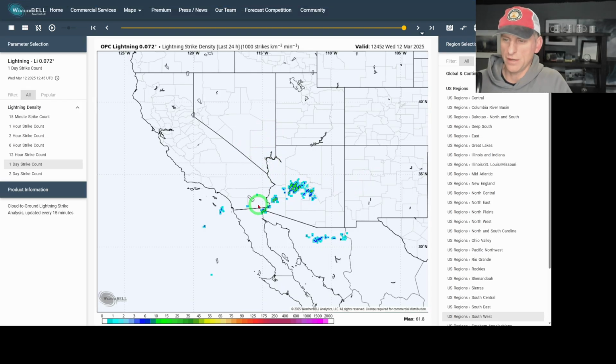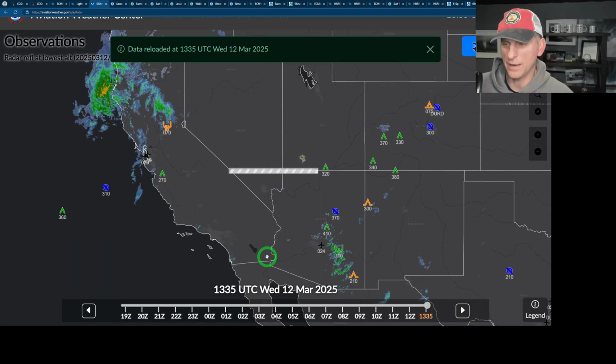And looking at lightning strike density over the last 24 hours, you see some off the coastal waters, Southern California, across some of the desert areas, and western Arizona. Again, this is over the last 24 hours.